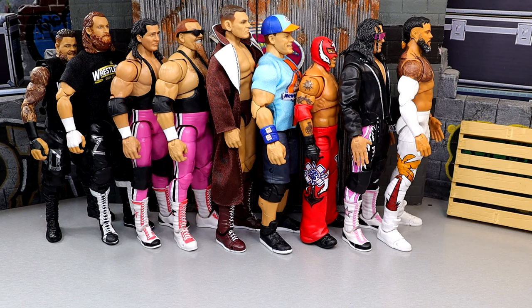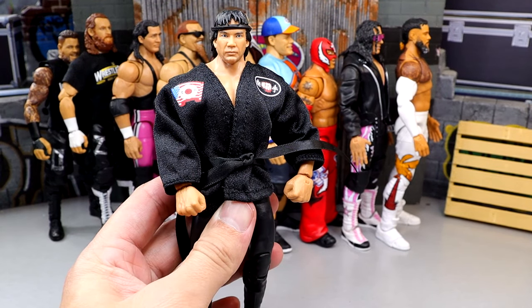I think another added part of the criteria has to be figures in front of it are usually there because I'd rather have that figure more than the one that was previous. Next up, we have Ricky the Dragon Steamboat. I don't hate this figure.